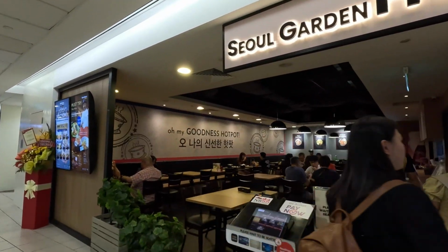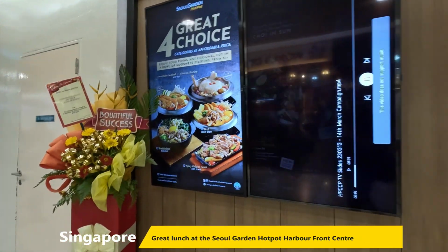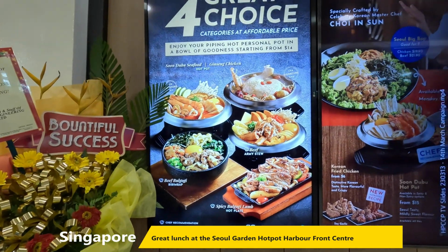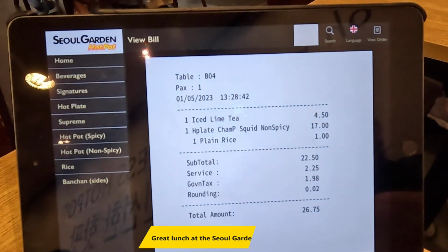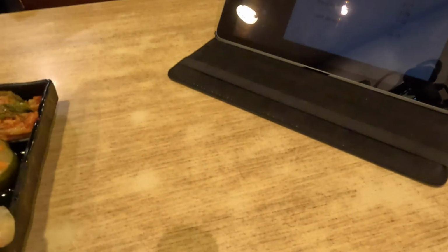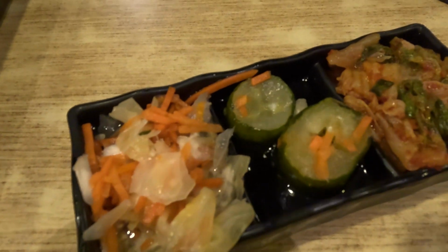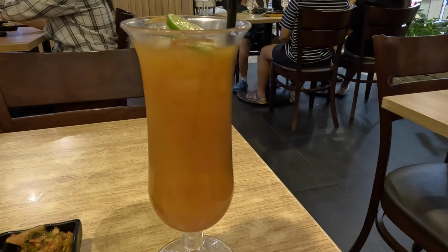I made my way back to the Harbourfront cable car station, and from there found the Harbourfront Mall. Went and had lunch at the Soul Garden restaurant, which was conveniently located right near the MRT station. Had a fabulous meal here.